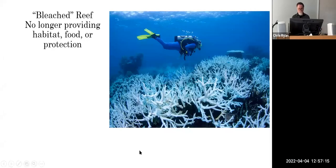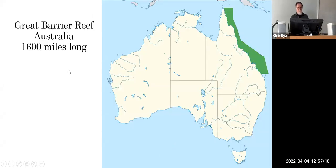Okay, and so let me bring this up. You'll notice here it's in green. It's very close to the coast, so you're not going out into the middle of the ocean somewhere, and it extends about 1,600 miles. Being as close as it is, of course, it falls prey to a lot of the problems the runoff from the land has, especially things like fertilizers.